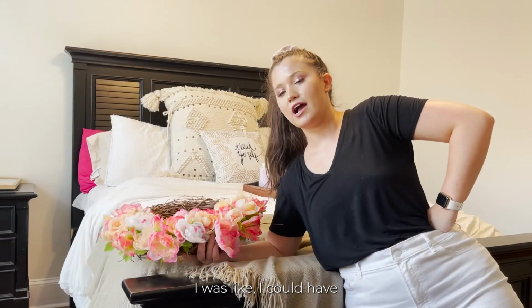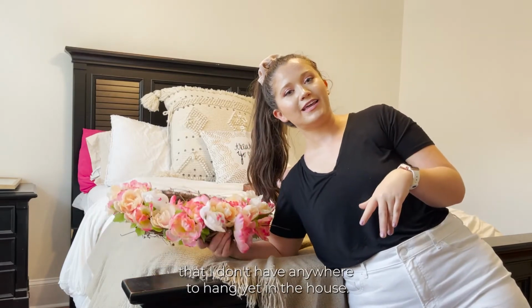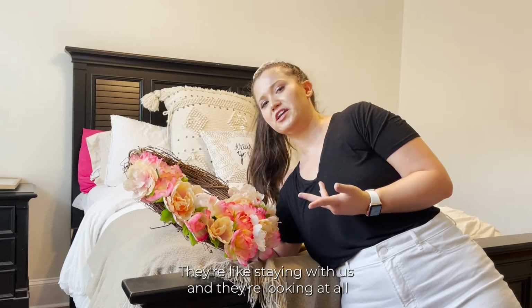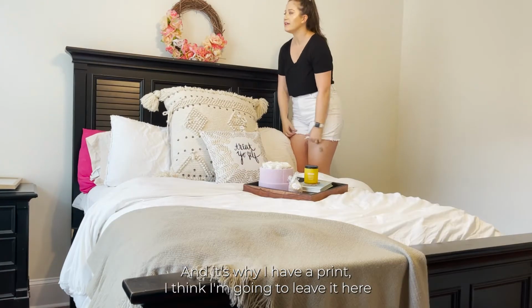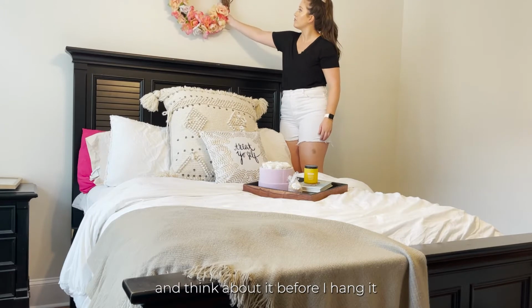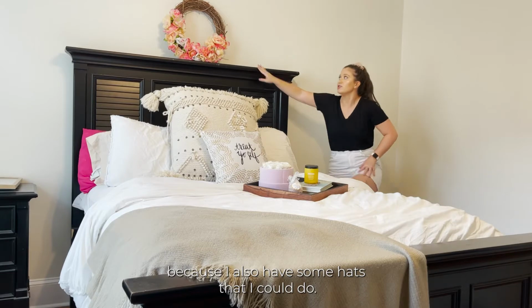I have a lot of pictures of Jacob and I that I don't have anywhere to hang yet in the house. But that would be kind of weird, them staying with us and looking at all these pictures of us in their room. So I'm trying to keep it neutral, and that's why I have the print. I think I'm gonna leave it here and think about it before I hang it, because I also have some hats that I could do.